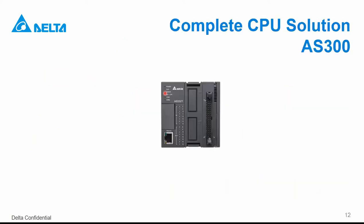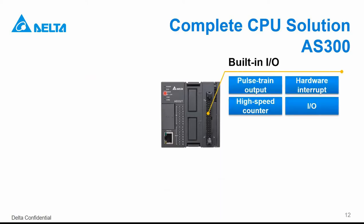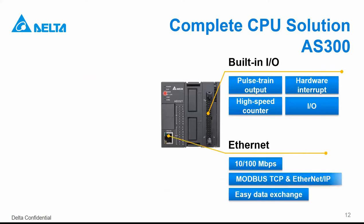Okay, so first we say that we will focus on the AS series, and AS series have AS300 and 200, two different model. Okay, so over here on the screen you see the AS300. There is a built-in I/O which supports pulse output, hardware interrupt, high-speed counter, and digital input-output. There is the Ethernet port which supports Modbus TCP and Ethernet IP.